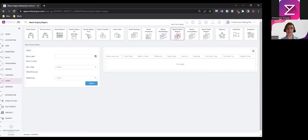Next up is the batch expiry report, and this is a great one that you're going to be able to run by date. That's going to be able to show you all of the items that are set to expire by a certain date. It's an extremely useful report to run if you want to be able to see what you need to sell by a certain date. So this is a mandatory field this time, expiry date.